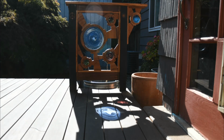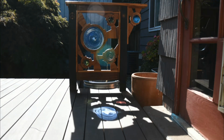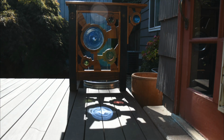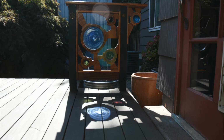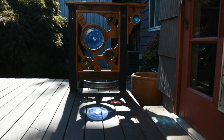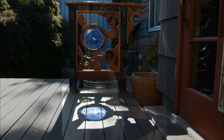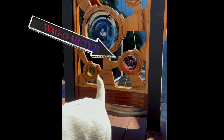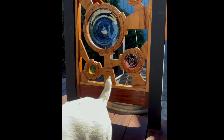So this is another time lapse. This one doesn't capture the whole day, but it does give you an idea of how the shadows and the patterns play. And as you can see, this is Jack's favorite section.